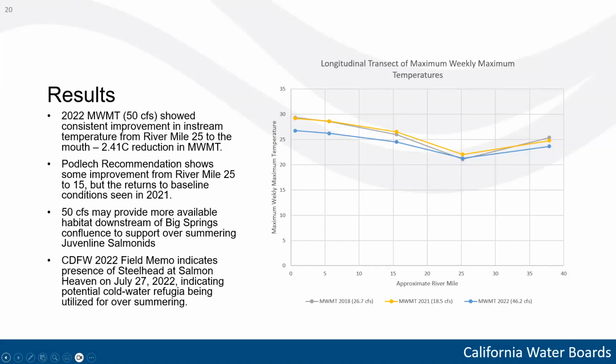With the Podluck recommendation, you see some improvement between river mile 25 and river mile 15, but after that, it pretty much goes to the same level of temperature, same level of heating as you would see in the 2021 baseline flow case. And the blue line is curtailment, the gray line is Podluck's recommendation and the approximate flows for that, and the yellow line is the baseline of 2021.